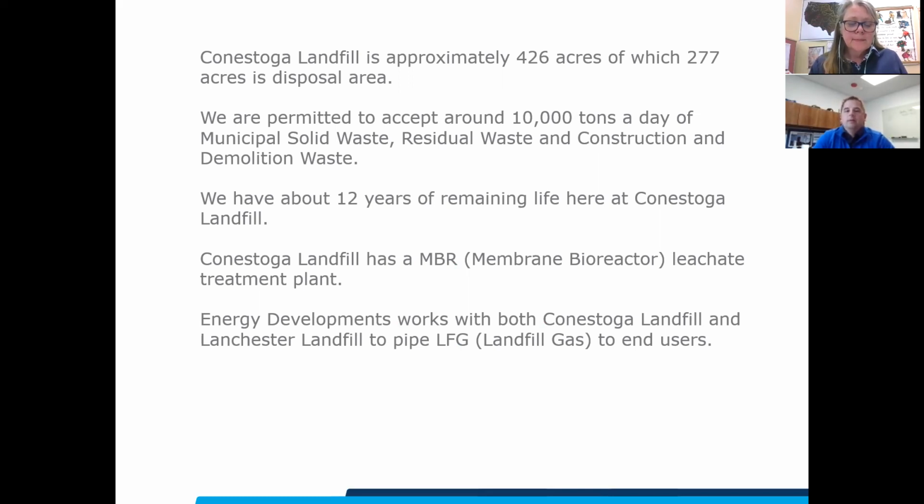We partnered with Energy Developments, which is a third-party contracting company who takes our landfill gas and uses it with end users. So we have a pipeline that runs from our facility, ties in with Lancaster Landfill, and goes 26 miles down into Leola. We partnered with Dart Container, who makes the red Solo cups, L&S Sweeteners, Case New Holland, Tyson Foods, and a couple other end users that takes our landfill gas and makes power out of it. So we move about 6,000 standard cubic feet per minute of landfill gas, which is a pretty sizable amount. And that's the gas that is then used to create energy for the community around here and for those businesses.